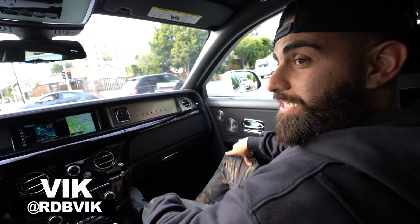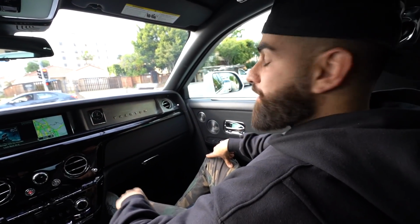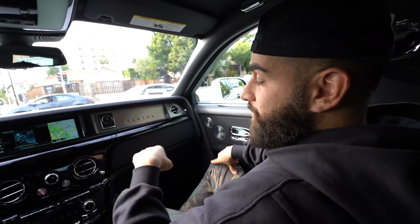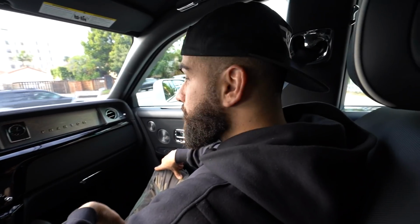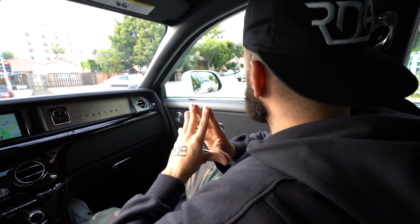We are currently taking this Phantom to one of our customers' houses. He's got quite a few cars, some crazy cars. We just did his Cullinan two-tone to match this one. So we're gonna go up there right now, check it out, hopefully get some shots with both of them together, and show you guys how crazy you can make two of the newest Rolls Royces look together.